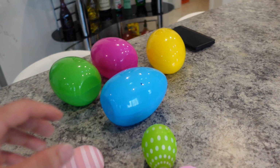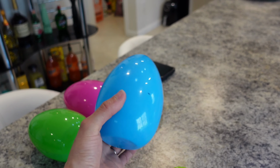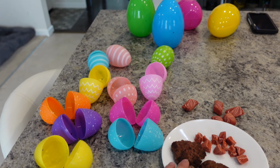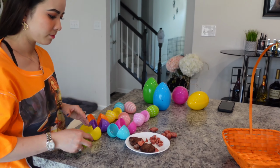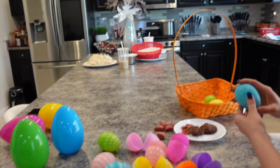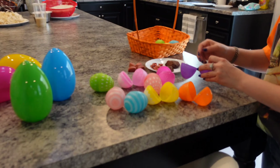And for the big eggs, we have the treats and also some toys for them. That's the special eggs right here. Toys and treats. So we're gonna be putting the hamburger meats and treats in the small eggs and then let them find it. Ruby can smell the hamburger meats already. She can't wait.